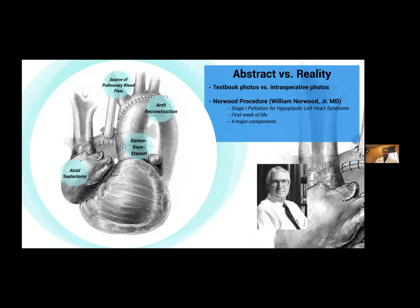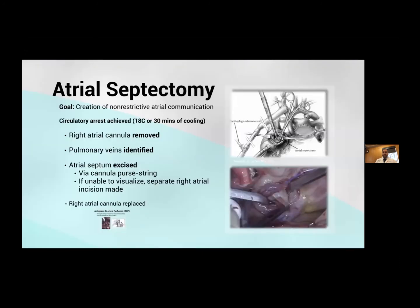This operation usually occurs within the first week of life, and there's really 4 major components here. And that picture is a picture of Bill Norwood, and I really like this operation because I just think it's fascinating. And you know, Bill Norwood is still alive, and before I did a presentation on it, I actually figured out what his email address was, and I got a hold of him, and I talked to him on the phone a few times, and he actually sent me some video of him actually doing the procedure, so it was pretty awesome.